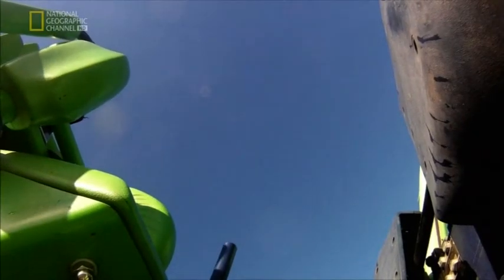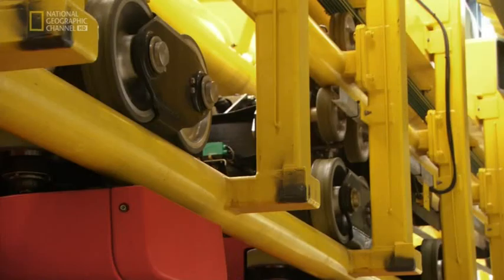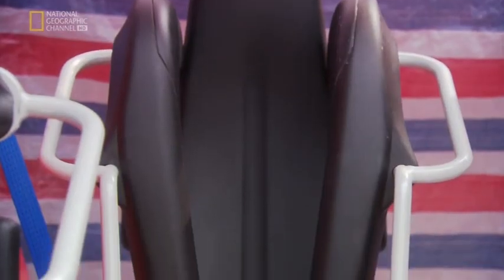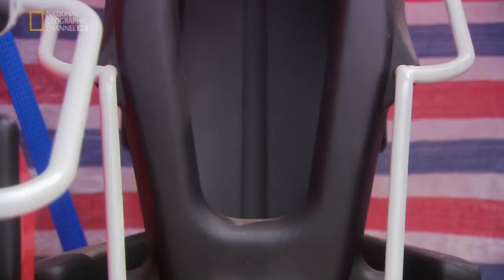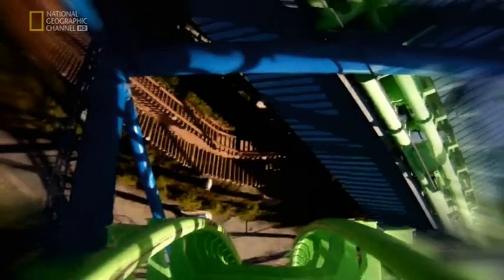And you're also safeguarded in what seems the most precarious position. Upside down. In the improbable event that a car ever stopped while upside down, the wheels would keep the car secured to the track. And the shoulder harness keeps you secured to the car. And even the harness has a safety backup. You're as safe as you possibly can be.